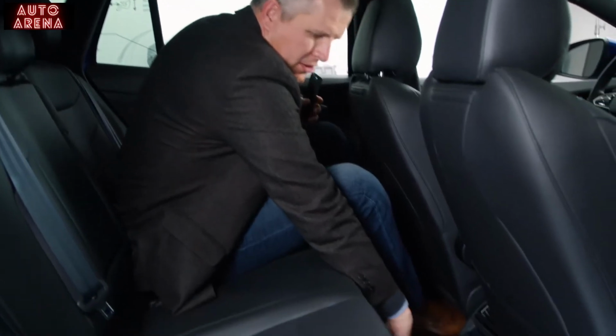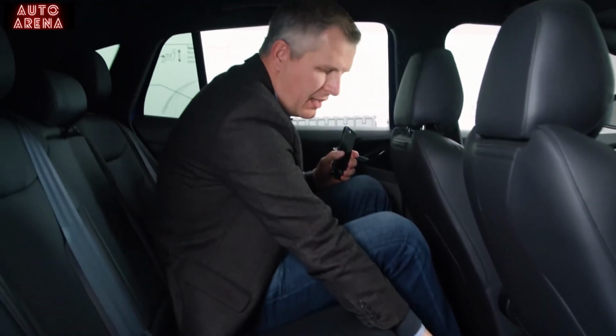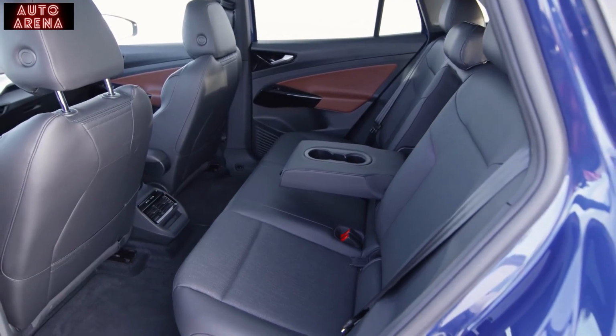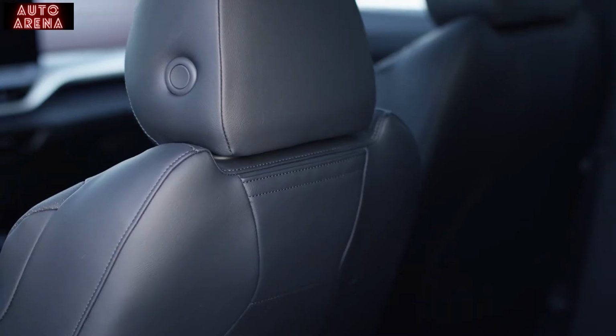Also, again, when you focus your attention on the floor, you'll notice again, no tunnel over here, which means that your third passenger sitting in the middle really has adequate footroom. You'll also notice some air vents, and then obviously for the passengers in the back, 2 USB-C chargers. Last but not least, a very cool little handy feature. You can drop your cell phone in there, so we've got a cell phone pocket holder on the back of the seats.